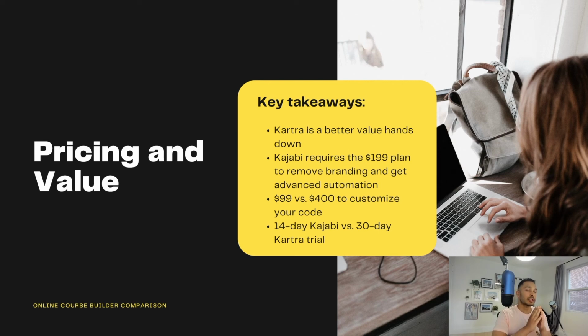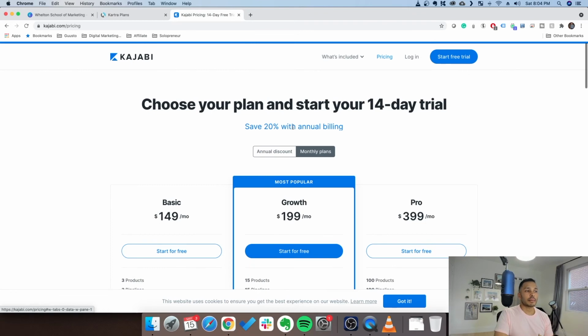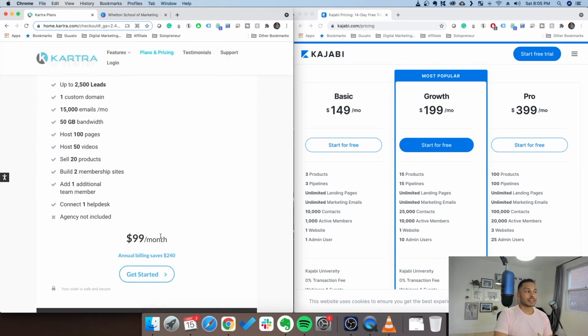They're both great tools, but Kartra offers you a lot more. But that wouldn't work out if Kartra was way more money, because it has way more functionality, right? So let's take a look at the actual pricing plans and value here. Kartra offers a 25% discount for annual, and Kajabi offers 20%, but let's just stick to monthly to keep it simple. So the starting plan with Kajabi is $149 and Kartra's is $99.